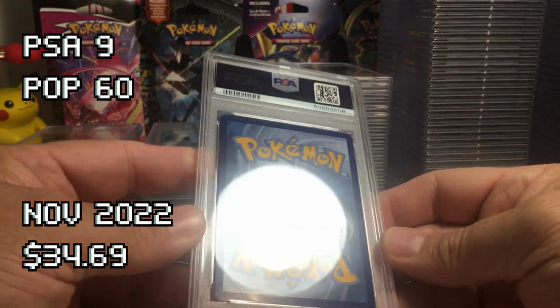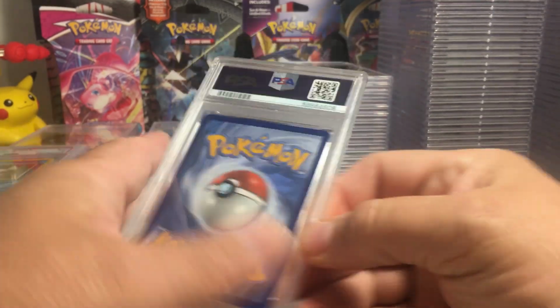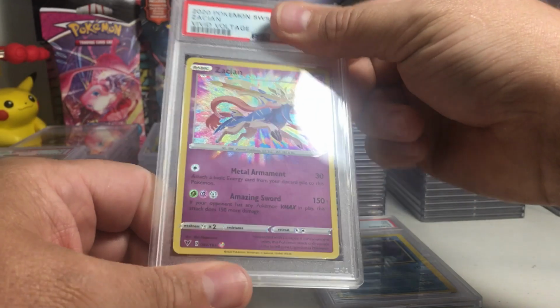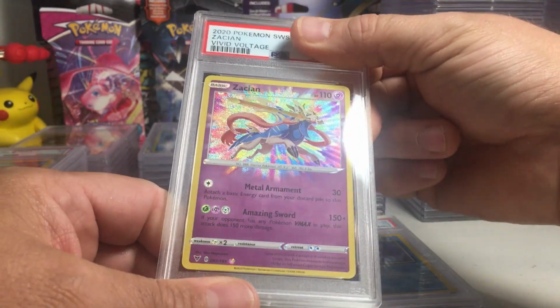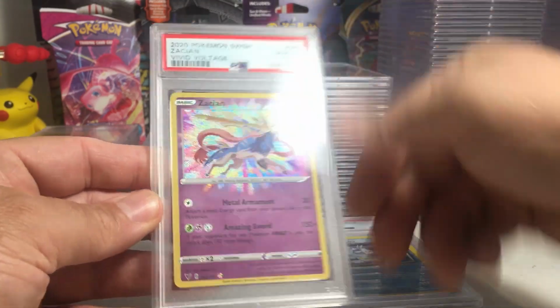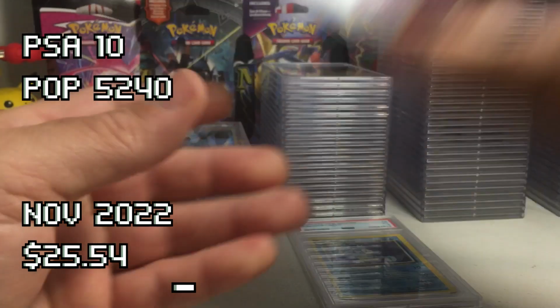And as long as it doesn't have edge wear. See, the back of that looks perfect. Oh, Zacian, here's some amazing rares. Now, these are not tough to grade. Centering looks good. That looks like a PSA 10. Yep. Gem Mint 10 on the amazing rare. These are from Vivid Voltage.